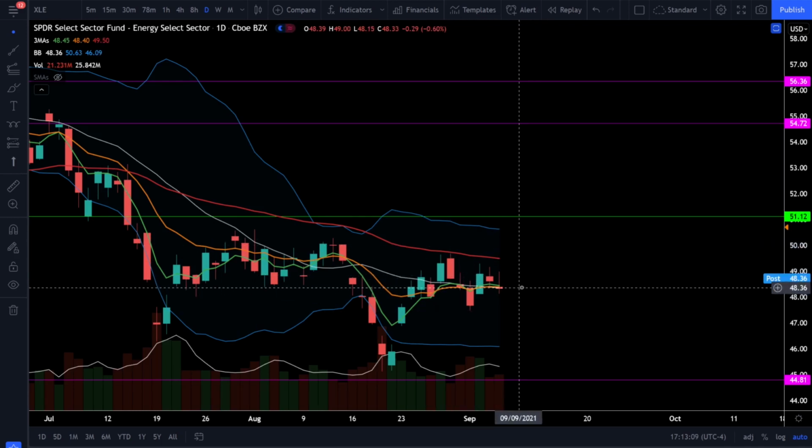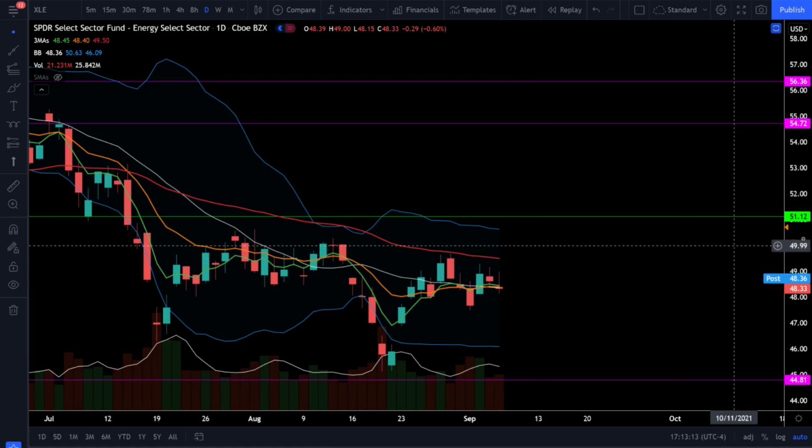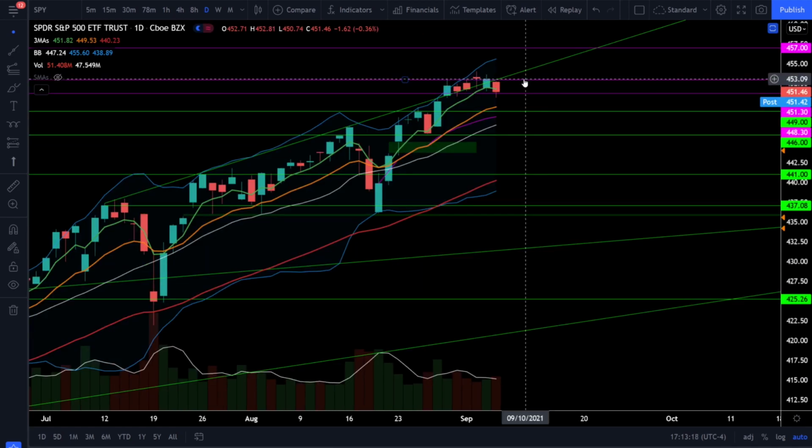The energy sector was down 0.6% today, closing below all the moving averages, and it does look like it could be going back into a bear market very soon if we can't get price action back above the 50 EMA. So jumping back over to the S&P 500, there's definitely a ton of warning signs in the stock market.